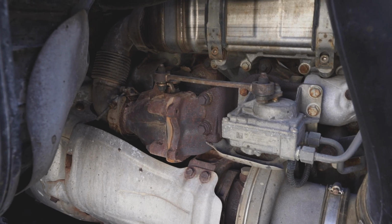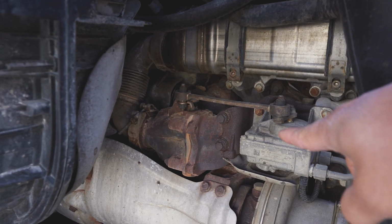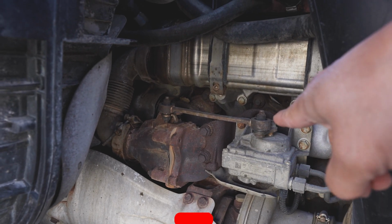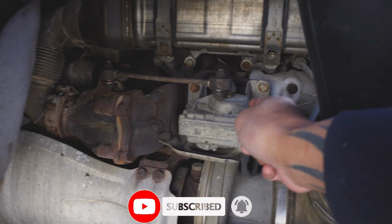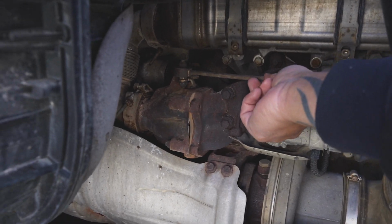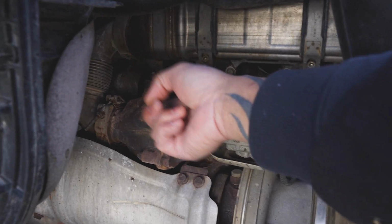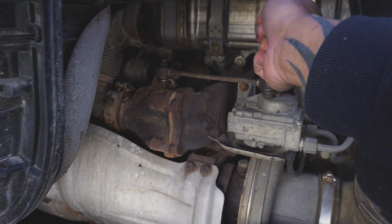I don't know. So let me try to explain this the best that I can. That's your EGR. This little thing right here, it's the controller for it. It's the one that's controlling that rod to open, how much of the exhaust is let back into the intake.